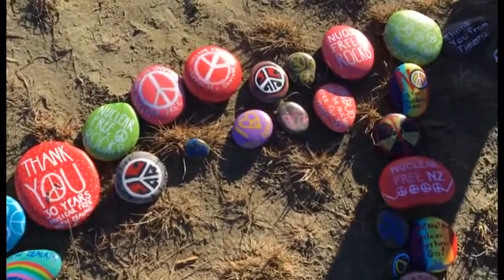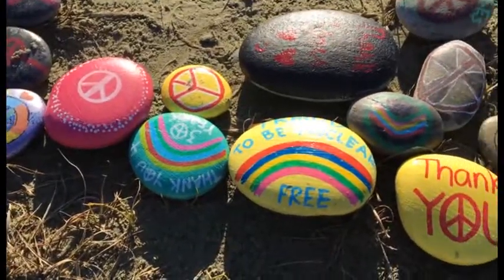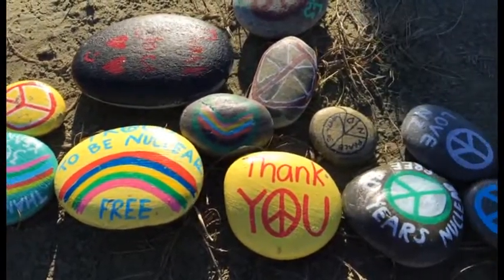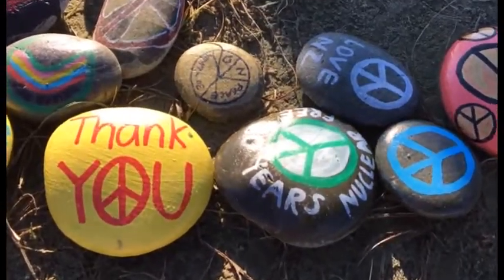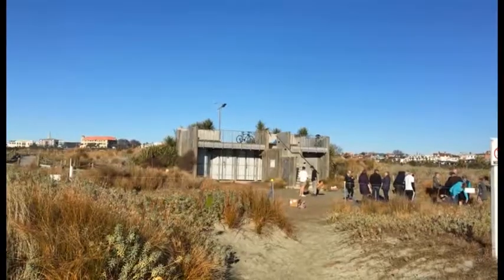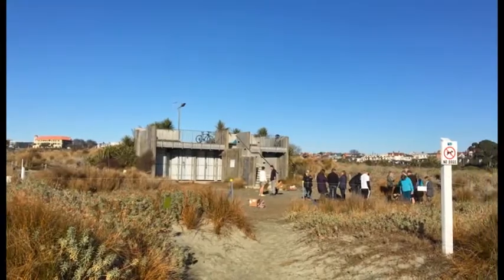The rocks are painted by members of Timaru Rocks, a Facebook page with more than 2,500 members who paint rocks and hide them around the district for others to find. Rachel Comer, The South Today.